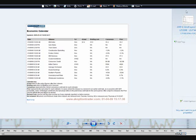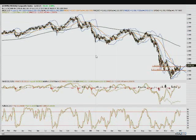This is back to normal charting now. You can see how it looks a little bit more convoluted here, but you can see we broke out. If this serves as support, we could see a strong up move into this area here, back into some resistance, some serious resistance areas here.